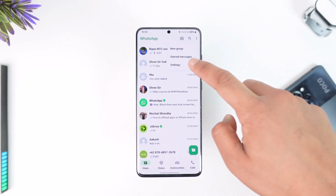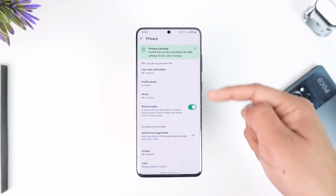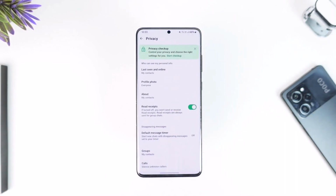Even if I go to three dots, go to settings, go to privacy, I have the option to hide my last seen and online, but so far WhatsApp has not rolled out a feature yet where we can choose to hide our phone number, because WhatsApp is also a phone number based application.